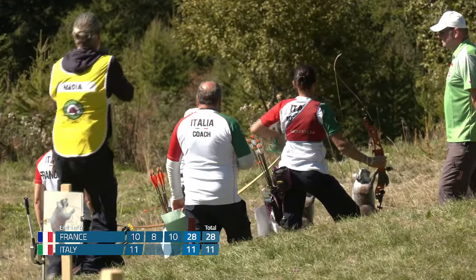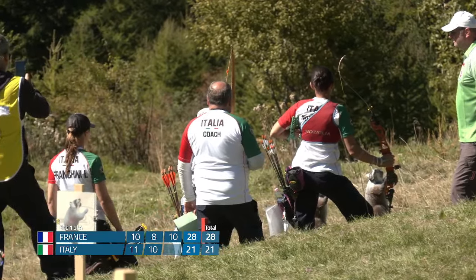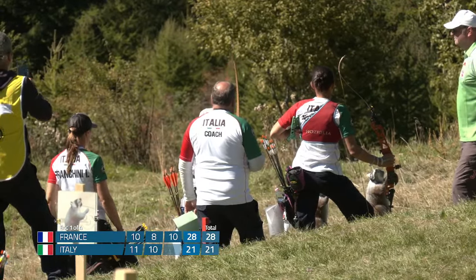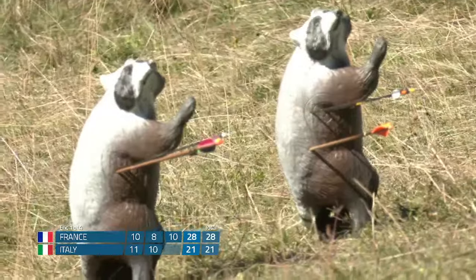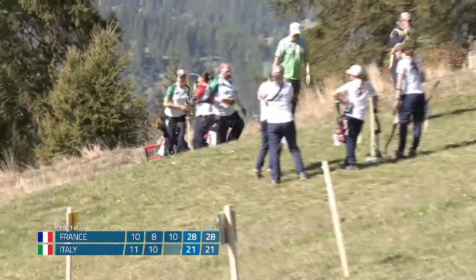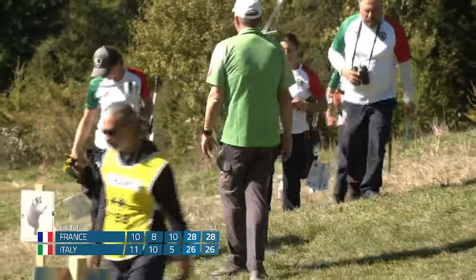And also, now the results from France just popped on the screen. So they should be at 28, but we need to check that on the target. And that is a 5. So two pretty solid ends to start this final.